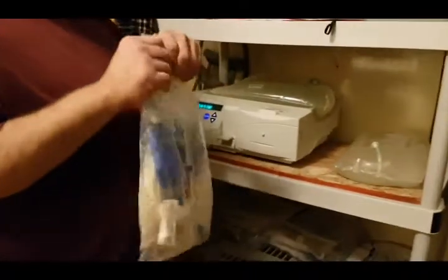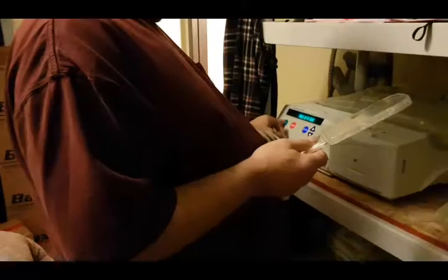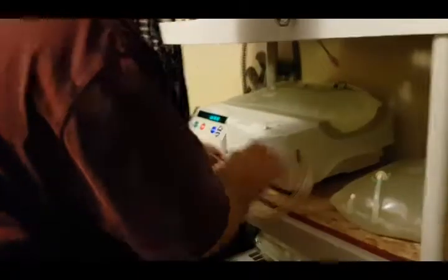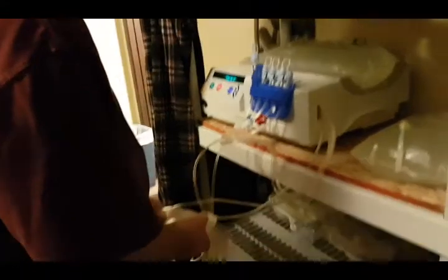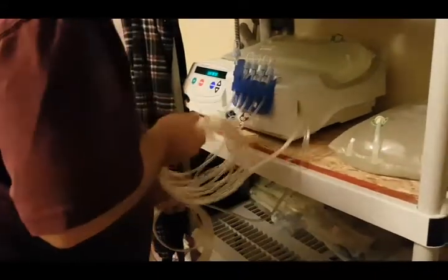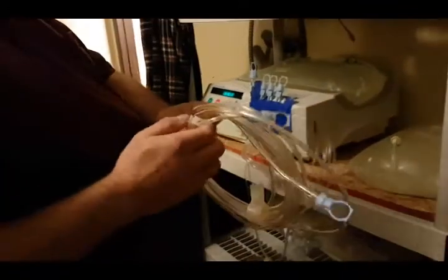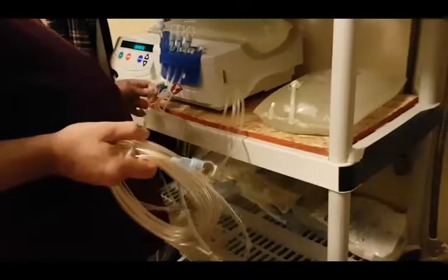Open the cassette. Now this is why I washed my hands. This is the neat thing about this, it's a sealed system, but you still want to have aseptic hands. I cannot contaminate through this if everything goes well. This is the drain line. This goes to the drain. So I close all the clamps.